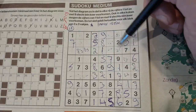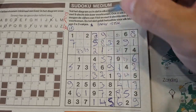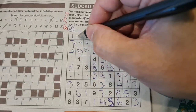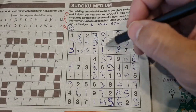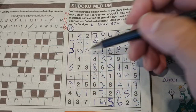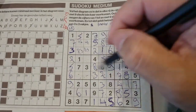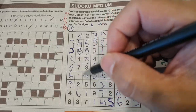This should be the 5. 1, 2, no, 3, 4, 6. This should be the 3, 4, 6. These two 5 and 3. This is a 3. 5, 5, 3. 1, 2, 3, 4 and 6. 5, 5, 5, 9. Here 2 and 6, I believe. We have a 6 there. 2, 8 and 3. 8, 8, 8, 9. 6, 4, 4 and 9.